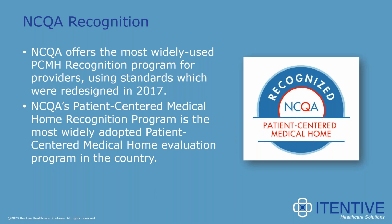It is what almost all EHR vendors recommend and work with, which is why I said in the beginning, if you're participating in one of those local state programs, I know New York State has one, or a payer PCMH, this webinar will likely still be helpful to you because so many of their requirements will probably align with NCQA.